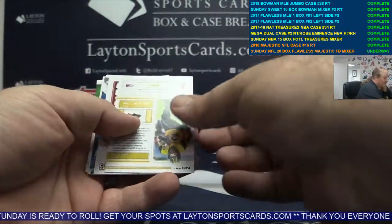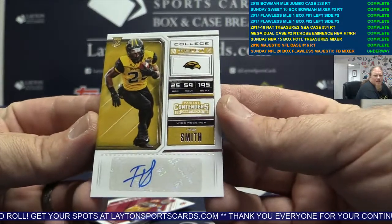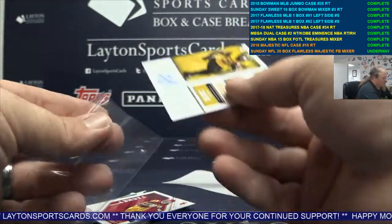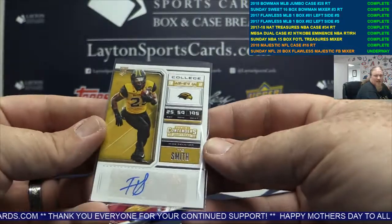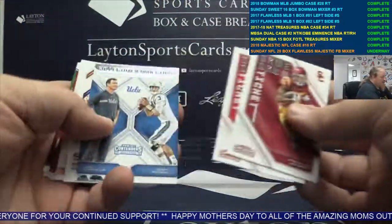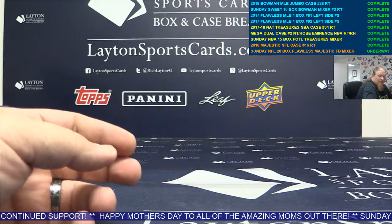Base. Ido Smith. College ticket autograph on the back. Or Ido. Is it Ido or Ido? I don't know. I call him Ido Smith. Maybe it's Ido. There you go. And inserts and base.